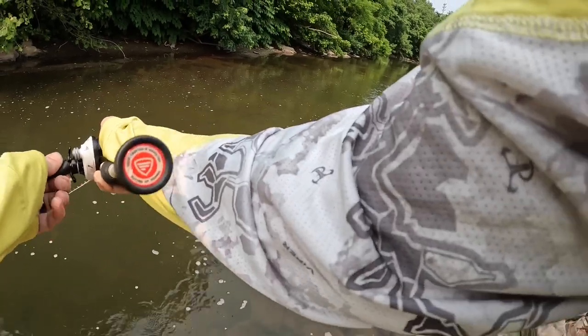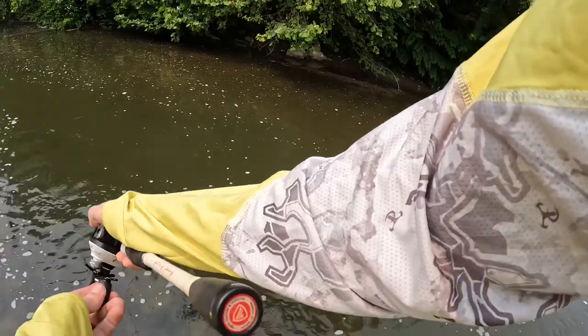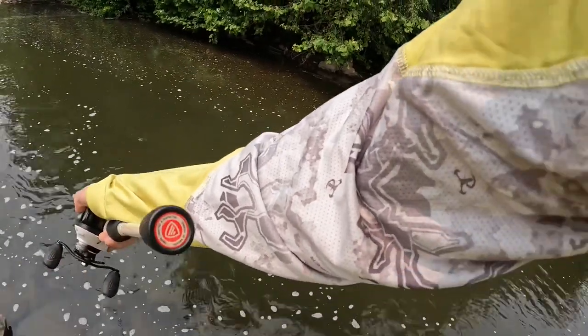There's a couple of them there. Oh, please be a good baby. That's a nice fish.